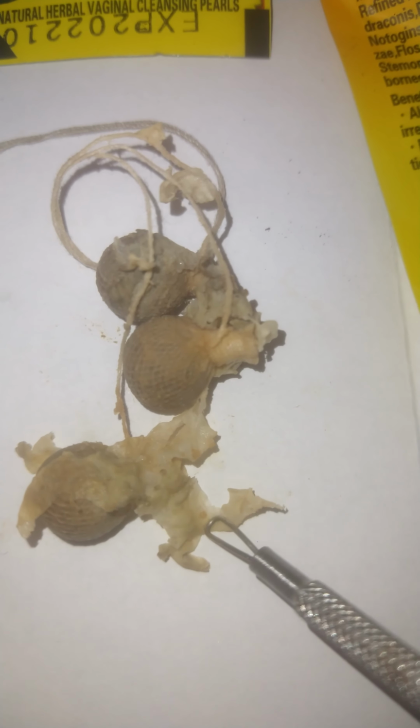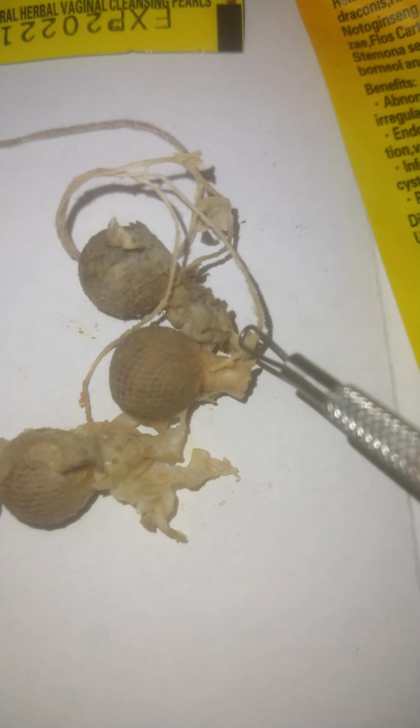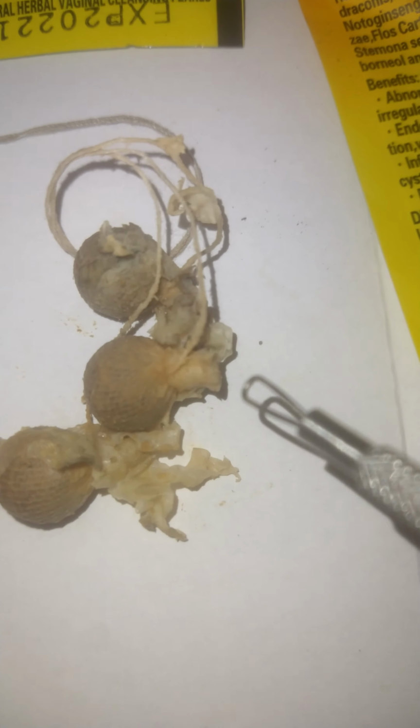I was having problems with my ovaries for the past couple of days. I had a cyst, and that thing hurt. I will tell you, I feel 10 times better. This is just off of the 2 days, so this is phase one. 24 hours from now, I'm going to put another one in. Hopefully, I will feel better.